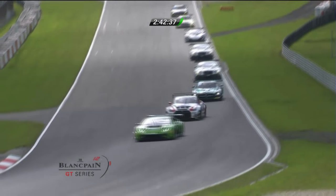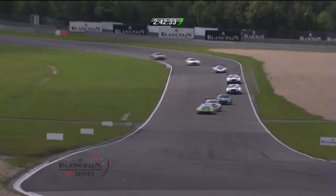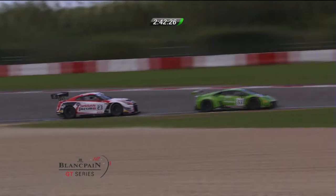Indeed so. Meantime, Craig Dolby's advantage is now over 7 seconds. Herbert Haupt there in the Mercedes heads uphill as Chio thinks and has a look for the inside, but again he's quicker, but Zaug's defending well here.